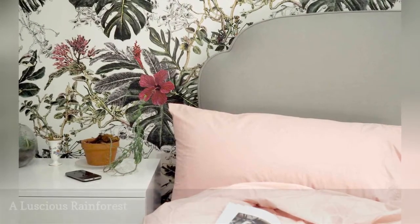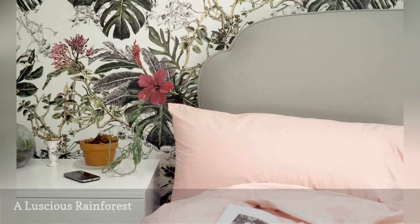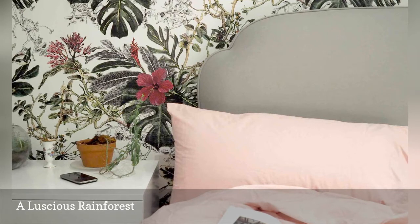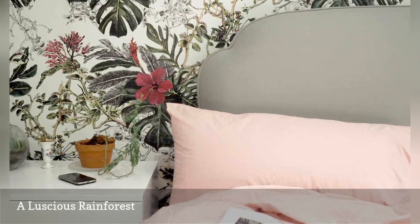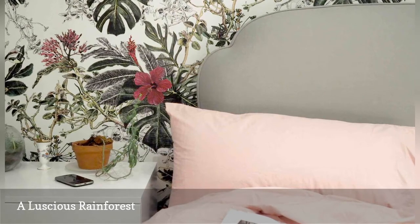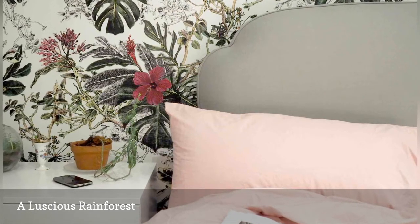Who doesn't dream of a vacation in the South American rainforest? This luscious wallpaper from Shanzhong will take you there without leaving your bed. The pops of neon are a gorgeous contrast to the subtle olives and hunter greens. Pair this with pastels or beige for a perfect blend of color and calm.